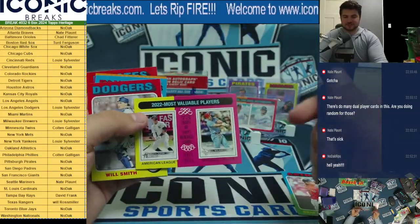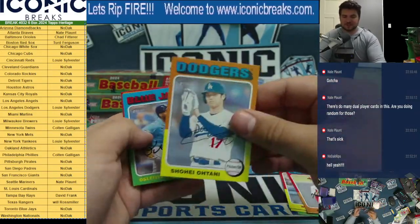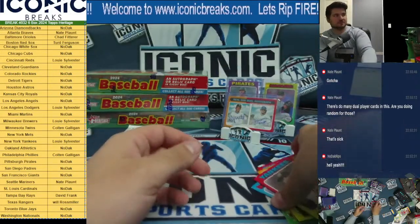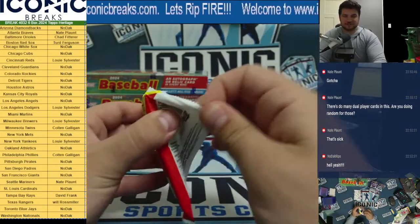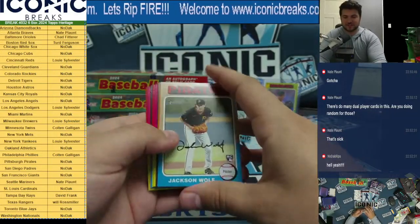Kissinger, Judge, so this will go to the Yankees. Judge, Goldie, Will Smith, Furman, Shohei Ohtani, Schmidt, Scherzer. God, that Witt card. I love his autograph too, man. So sick. That was a good box. We got a numbered card so far and that.